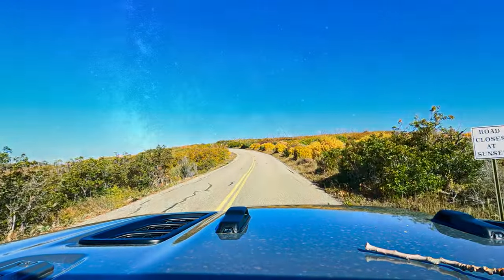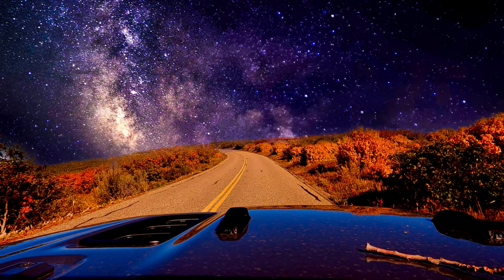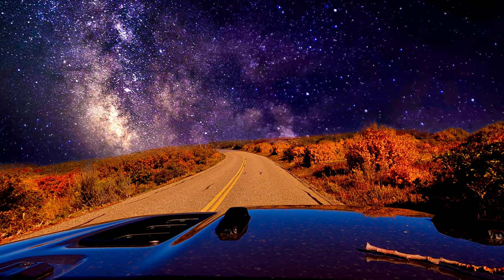Mesa Verde is also an international dark sky park. It has one of the darkest skies in the U.S., which makes it perfect for stargazing.